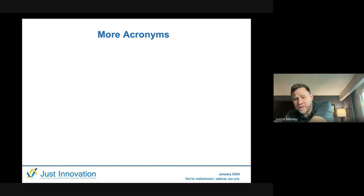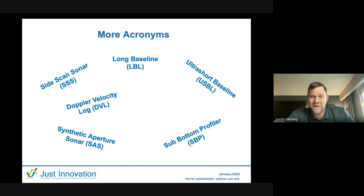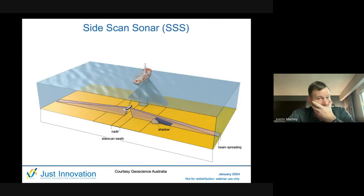So I'm halfway through my technology story for you because there are more acronyms. There are all of these other acronyms, and these are all essentially sensor technologies or payload systems. So again, I'm going to fly through here so that someday, if one catches your fancy, you can do more homework on any one of these.